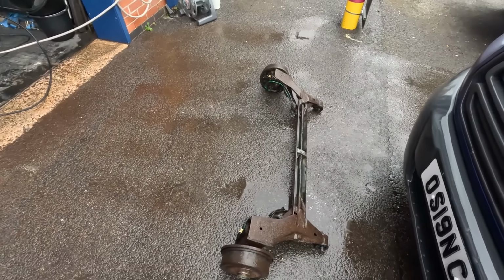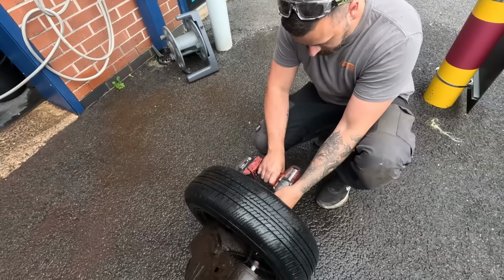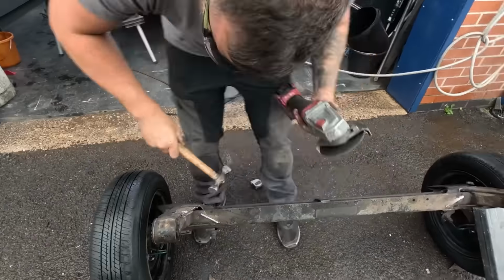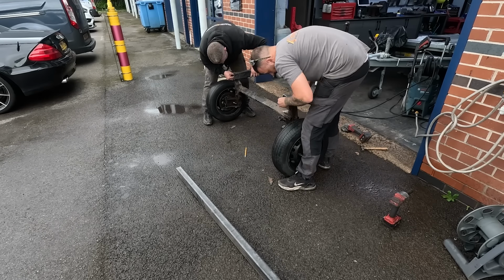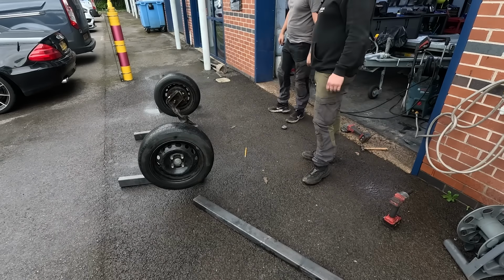So we'll literally just let that dry and then we'll paint it all up so it's not rusty. People aren't going to get dirty hands while they're there. Right, so basically we're going to build some sort of A-frame-ish something just to keep it off the floor but still low down, so it's like changing a wheel on a car or a van or whatever.